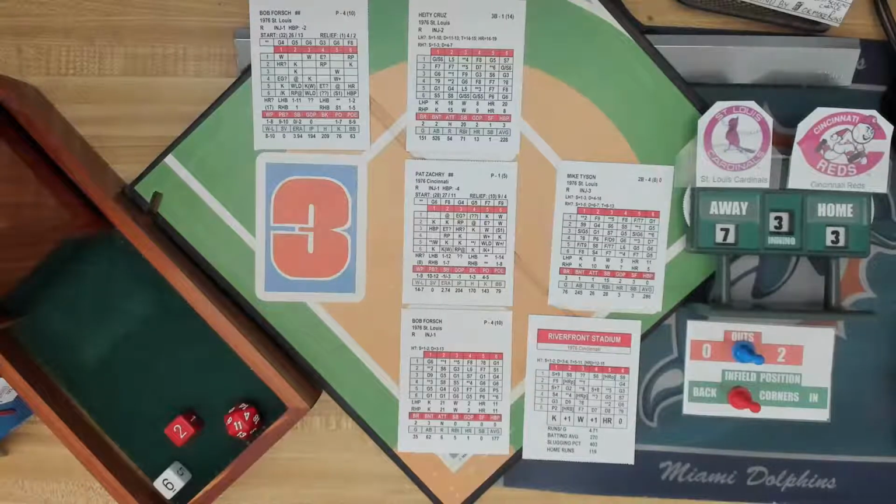Pat Zachary will come in relief. He did have 10 relief appearances. He can pitch to 9 batters. 14 wins, 7 losses, 2.74 ERA. But Zachary's going to come in here and pitch. I usually, if a starting pitcher gets knocked out, usually before the 5th inning, I usually will bring in a starter that did relief if possible.